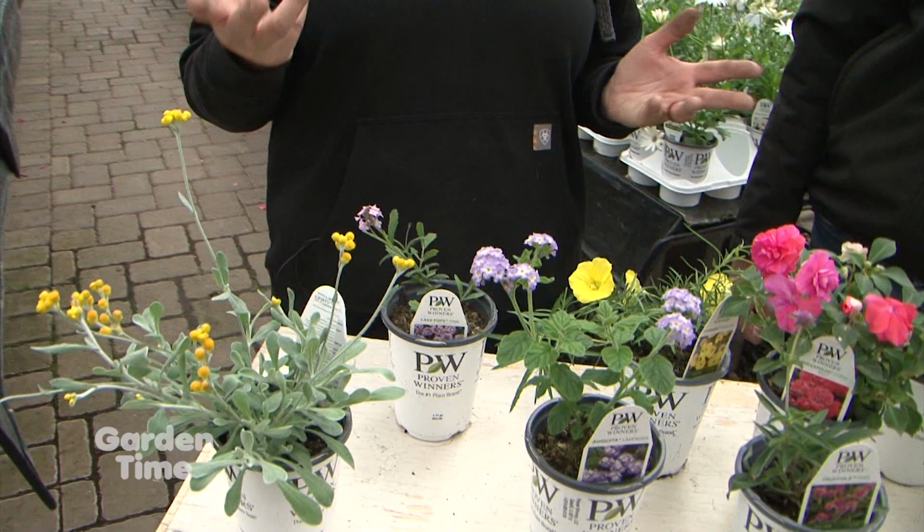So, I mean, who loves that more, better yet. Right? So I know we're kind of focusing on some drought tolerant. Hopefully that is going to happen soon.